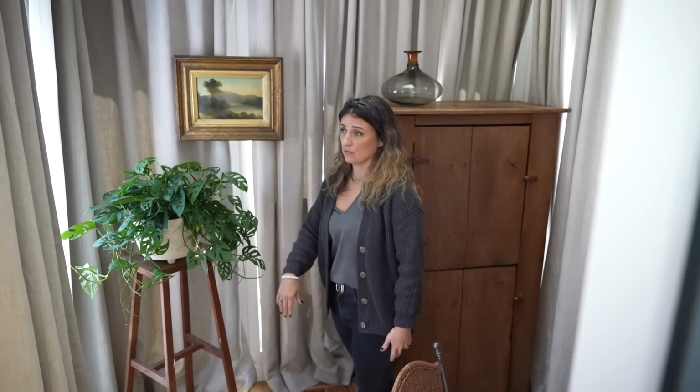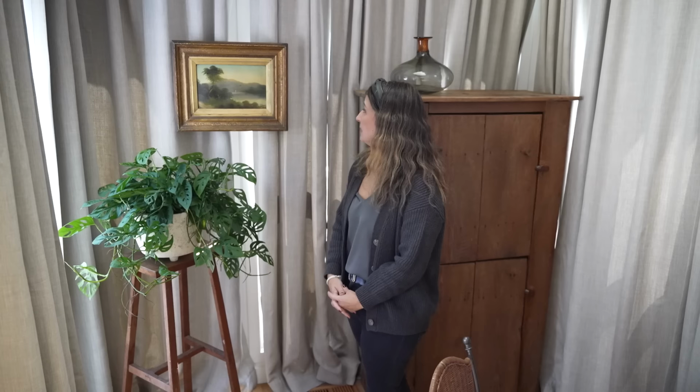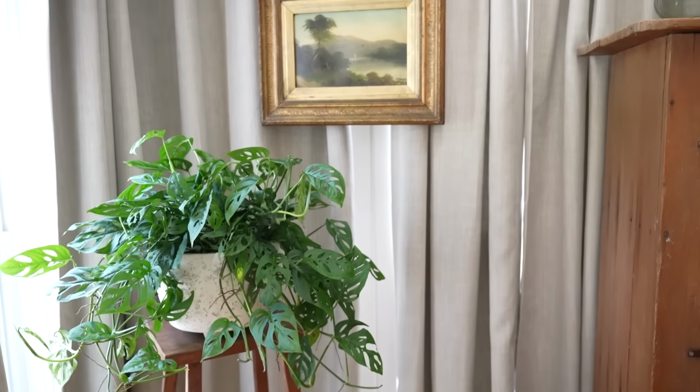this artwork I found while we were in the Cotswolds last summer. We just went down an alleyway and found a little thrift store. I saw it in the window and it immediately caught my eye, and I brought it back as carry-on luggage. I just cradled it in my lap for the whole flight. Every time I look at it, I think of the Cotswolds, which is a great thing. You know, I love getting things from our travels because it immediately makes you think of that trip. So I love seeing it every day.